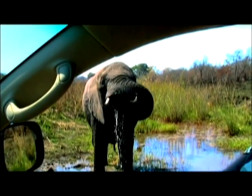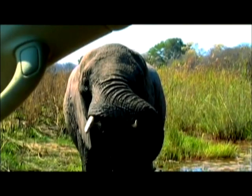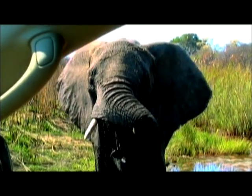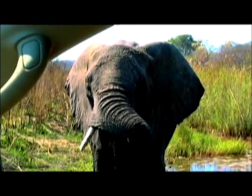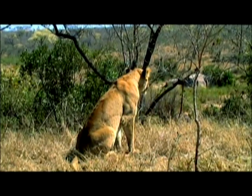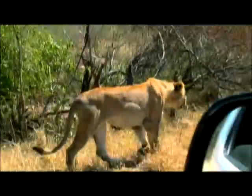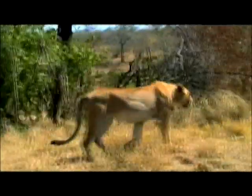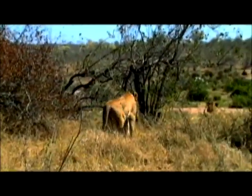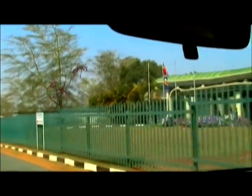Finally, it manages to get some water. On both sides of our car are lions. On the road to our next overnight stay in the Kingdom of Swaziland.